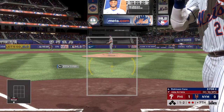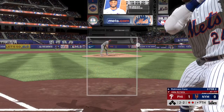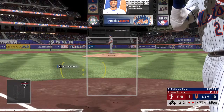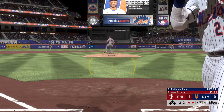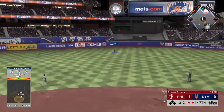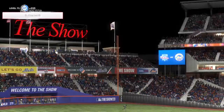And he'll try and tempt him with one in the dirt, but he'll hold back here. It's 1-2. And he takes one very close to the inside corner here. 2-2 though. High in the air out to center field. And that will conclude matters here in the seventh.